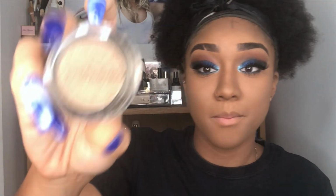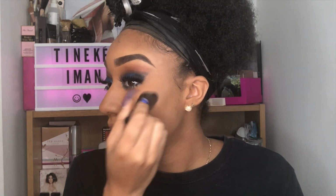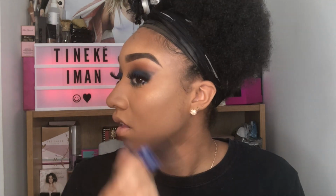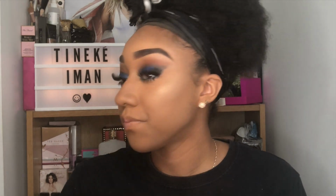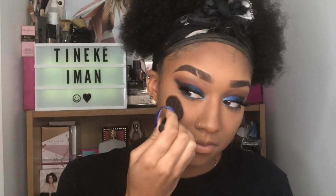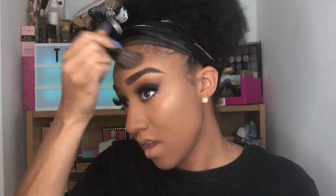The highlight I'm going to use is from Makeup Revolution. This is just a pressed highlighter. Golden Opportunity. If I can even open it with these damn nails. So my highlight brush is a big ghetto right now. I'm just gonna pop that on my cheekbone. Just a little bit because the focus is more the eyes. And we can just do a little bit on the forehead.